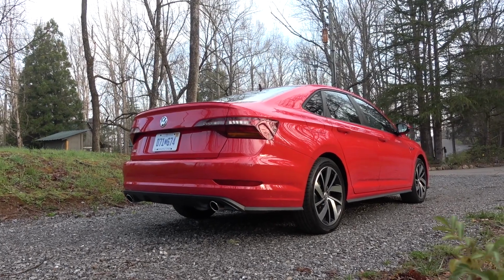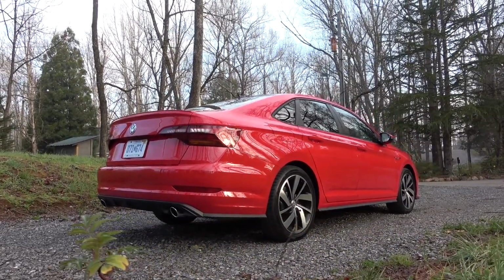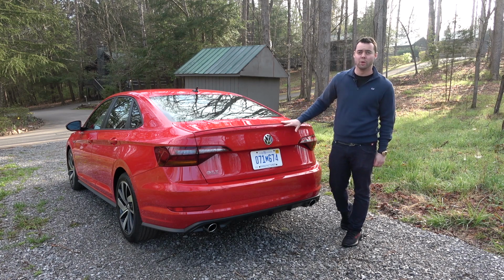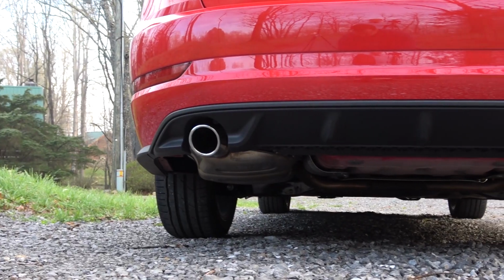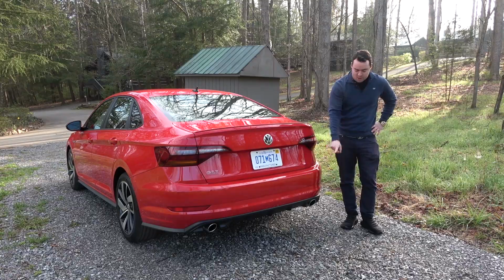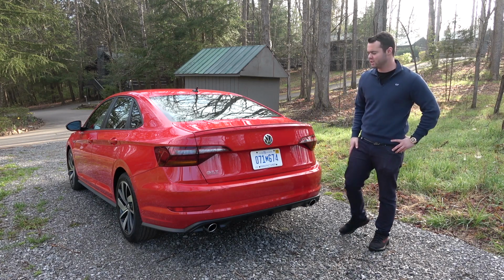Around back, we have LED tail lamps as well as this microscopic little spoiler to let you know that this is in fact the GLI and not the normal Jetta. We've got an attractive looking rear diffuser, and which is very abnormal for modern day cars nowadays, we have real exhaust tips. Split chrome dual exhaust, actually looks pretty sporty.